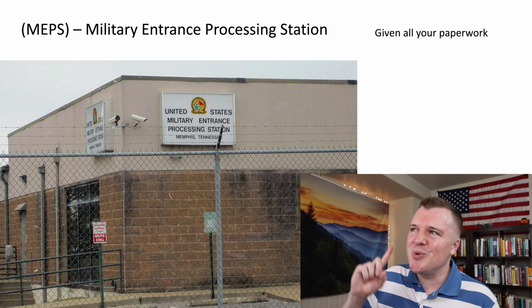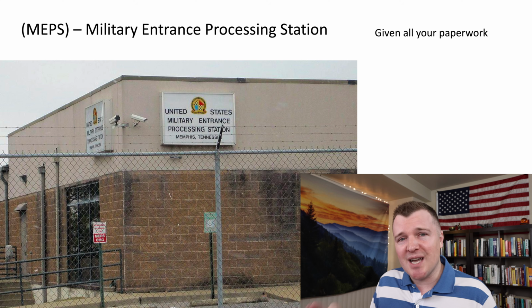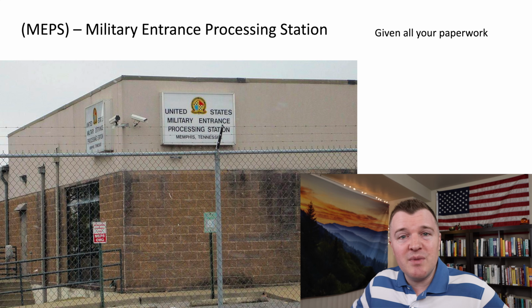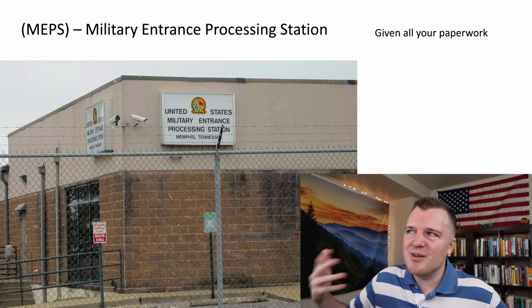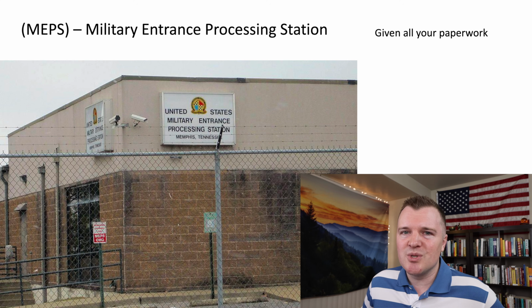Something I'm going to just say real quick is make sure that the person at MEPS Xeroxes both sides of your orders. Obviously, there's a front and a back, and when they gave me 10 copies of my orders to take down to Maxwell, there was no back side to the orders. There was only a front side. It caused some problems when I got down there, but eventually, after like 6 weeks, it was resolved.